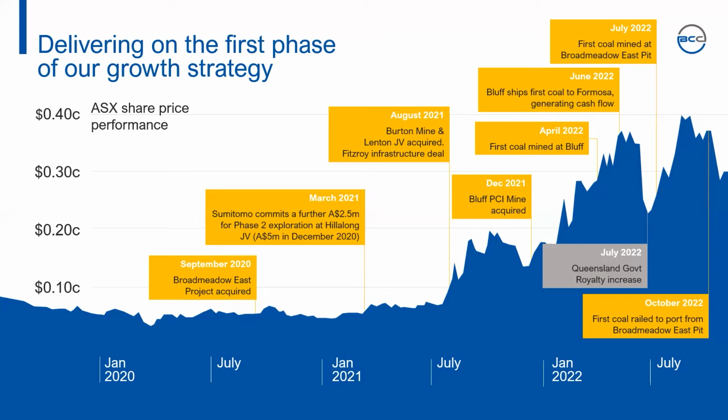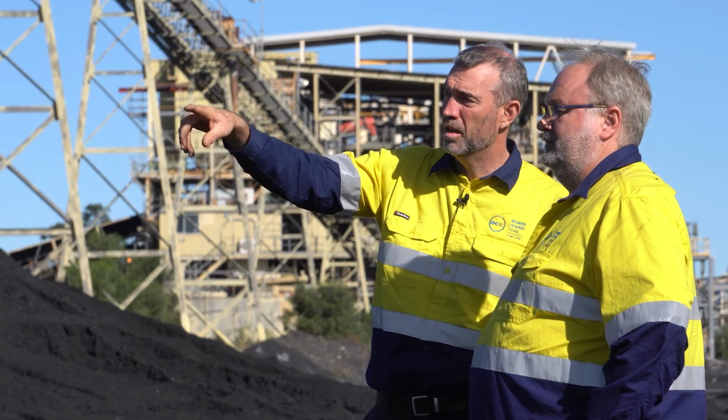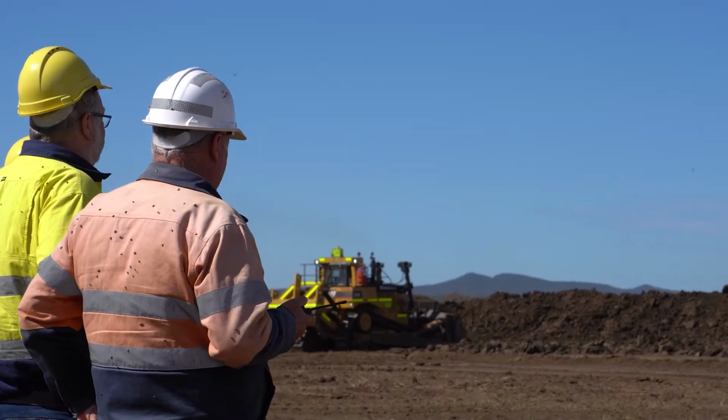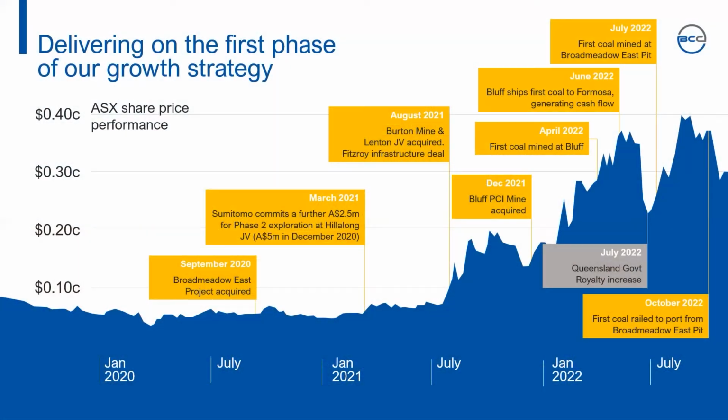As I said, we mined our first coal at Bluff in April, and in July we mined our first coal at Broadmeadow East. And now we've railed at Broadmeadow East as well. So it's been a Herculean effort by the team to get this all going in a short space of time. And I'm very, very pleased, very proud that we've managed to get to this point, and we're now well and truly heading into our ramp up into steady state phase. We also raised $85 million in equity capital recently, which has set us up very well for the future.